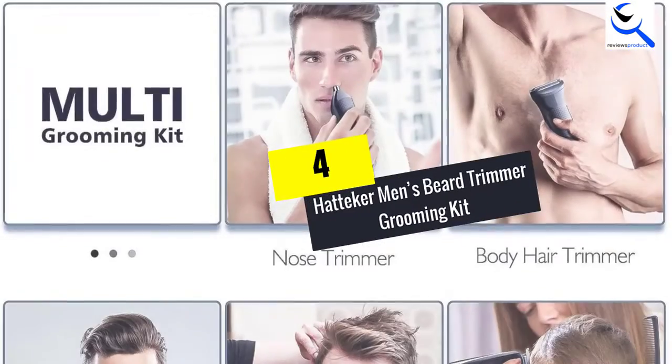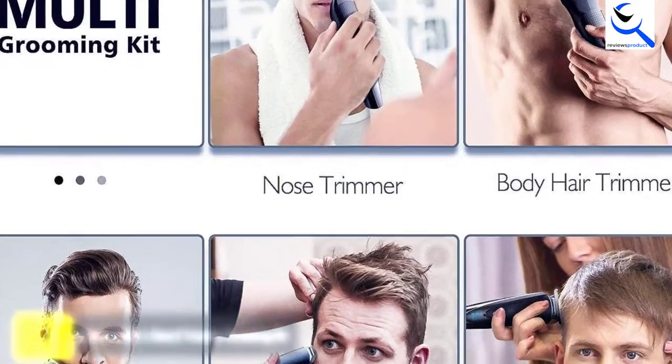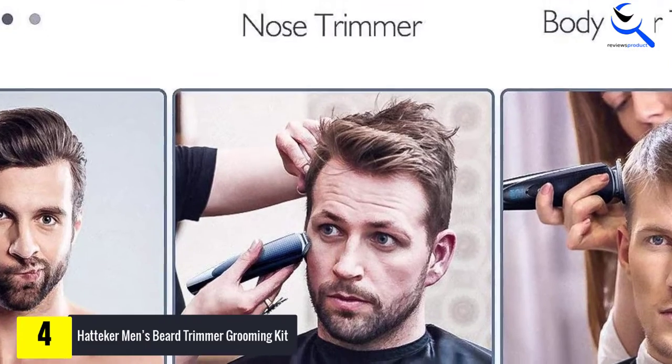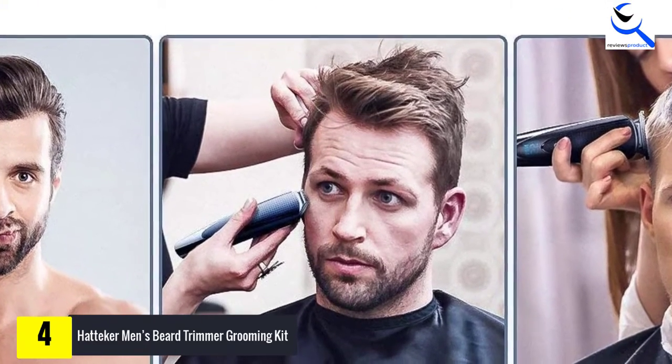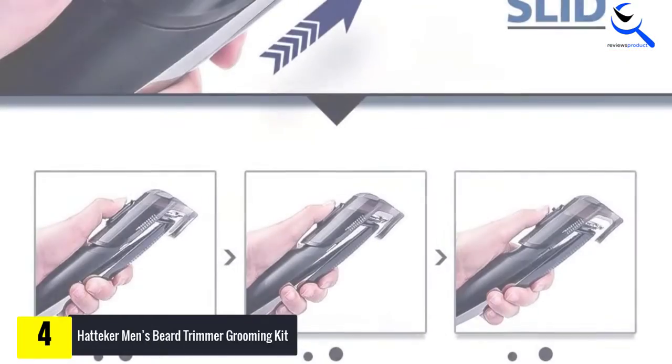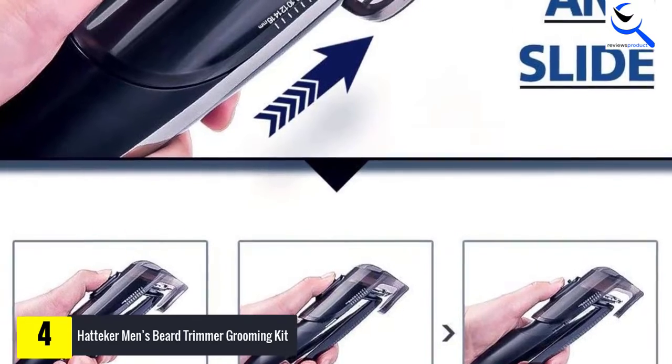Moving on at number 4, we have Hadiker Men's Beard Trimmer Grooming Kit. Hadiker is a relatively new brand in the men's grooming and shaving industry, but the company has certainly made a name for itself quickly. Hadiker's beard trimmer features a sleek design, quality build, and excellent trimming experience. This machine really delivers on value.